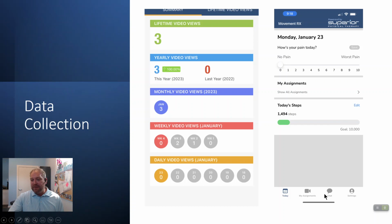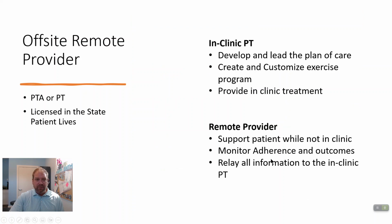They also have the ability to chat back and forth with the provider, so it's a pretty cool platform. So again, it's off-site. It needs to be provided by a PTA or a PT who is licensed in the state the patient lives. We provide those. We have those remote providers. You have your own remote provider when we work with you.